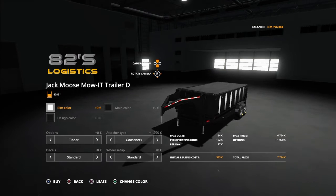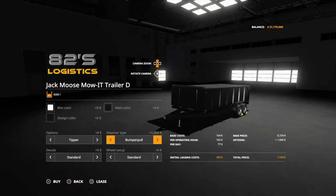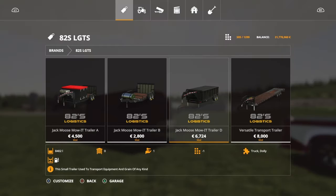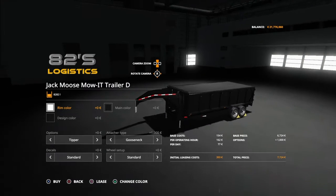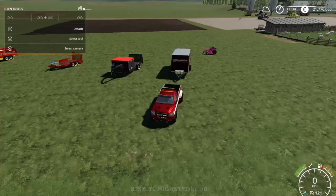And the last one, type D, tipper function, tipper with gas tank. Here you have also gooseneck or bumper pull raised. Same also here with the decal, Jack Moose, John Deere and 82 Square Lawn Care. Same wheel setup, and this one has the capacity, which is not a coincidence, it's 8282. So that's pretty neat. Let's jump in this one.